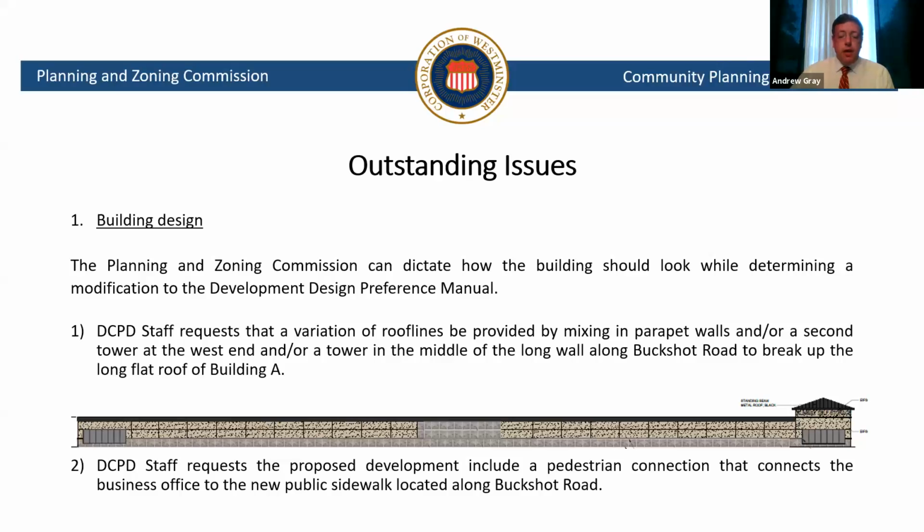The commission is also being asked to review the design of the site as it relates to the connectivity of the pedestrian infrastructure. The manual states developers should include walkways and sidewalks to connect their development to the existing community's pedestrian network. Planning staff requests the proposed development include a pedestrian connection that connects the business office to the new public sidewalk located along Buckshot Road.